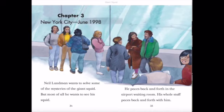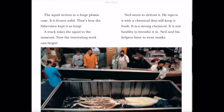Chapter 3, New York City, June 1998. Neil Landman wants to solve some of the mysteries of the giant squid, but most of all, he wants to see his squid. He paces back and forth in the airport waiting room. His whole staff paces back and forth with him. This is a real picture. The squid arrives in a huge plastic case. It is frozen solid. That is how the fishermen kept it so long.